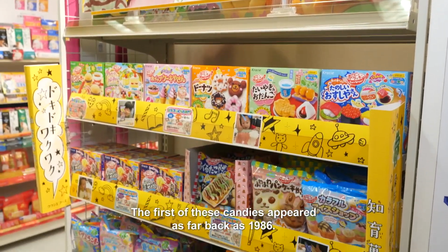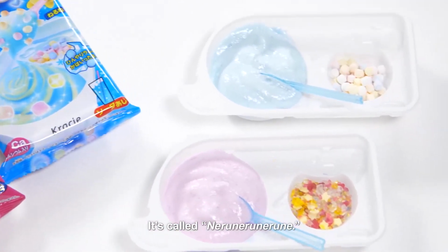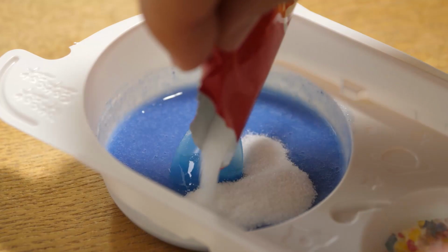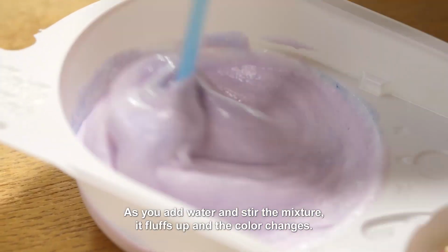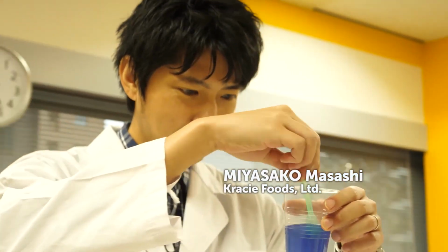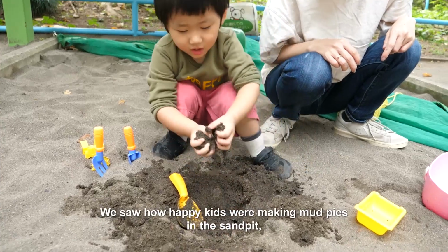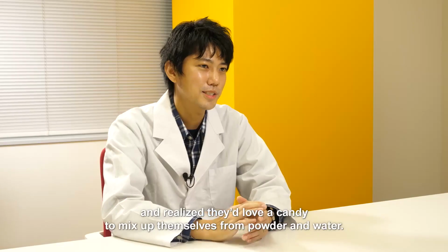The first of these candies appeared as far back as 1986. It's called Neru Neru Neru Ne. As you add water and stir the mixture, it fluffs up and the colour changes. The inventor was inspired by seeing children playing in a park. "We saw how happy kids were making mud pies in the sandpit and realized they'd love a candy to mix up themselves from powder and water."